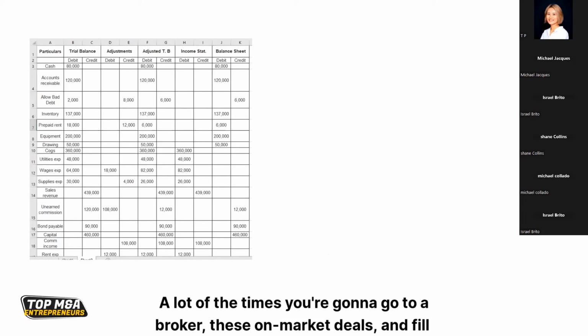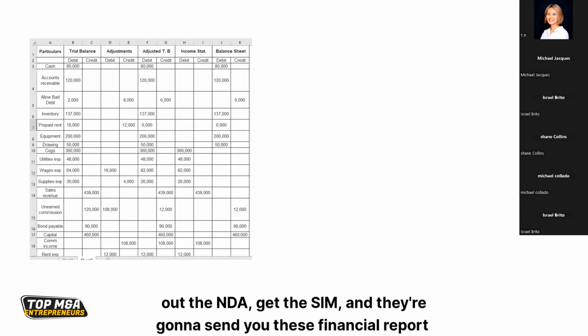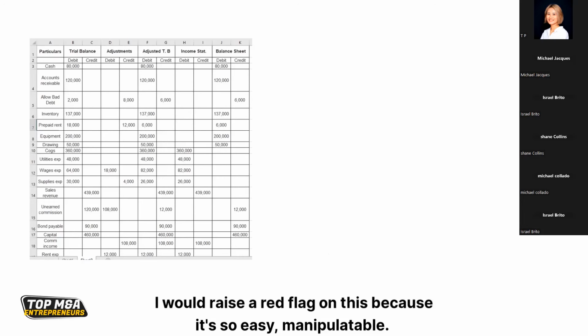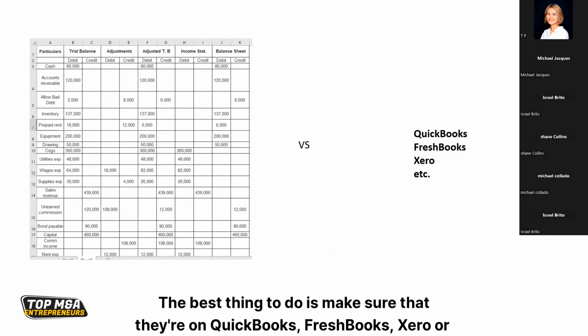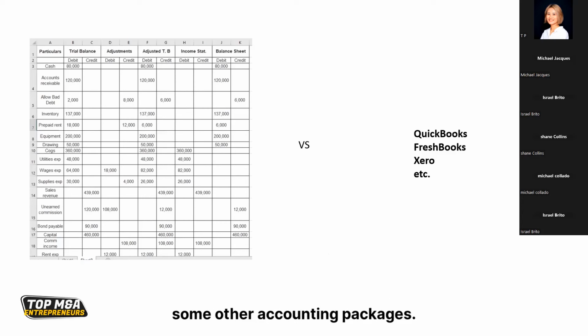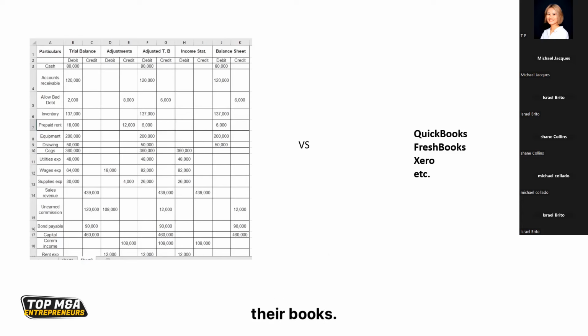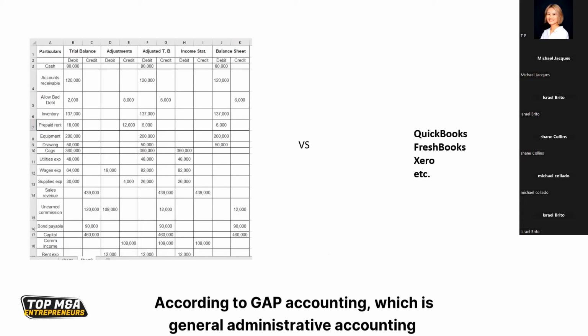A lot of the times you're going to go to a broker, these on-market deals, and fill out the NDA, get the SIM, and they're going to send you these financial report cards in an Excel spreadsheet. I would raise a red flag on this because it's so easily manipulatable. The best thing to do is make sure that they're on QuickBooks, FreshBooks, Xero, or some other accounting package. That gives you some kind of surety that they're using financial integrity to do their books, according to GAAP accounting, which is generally accepted accounting principles.